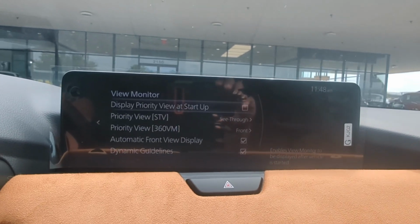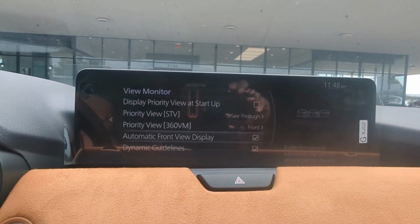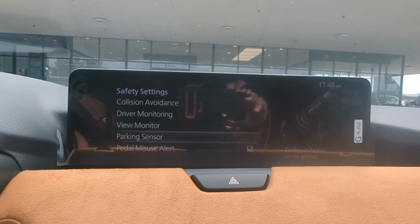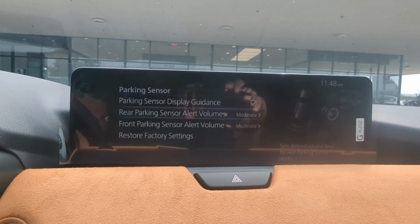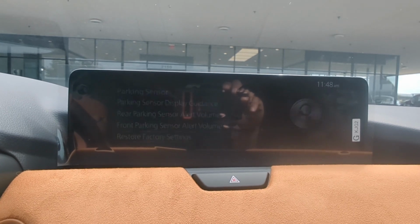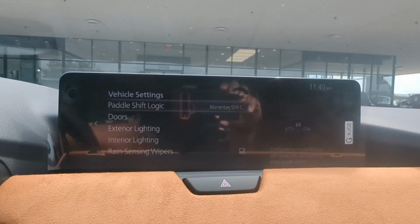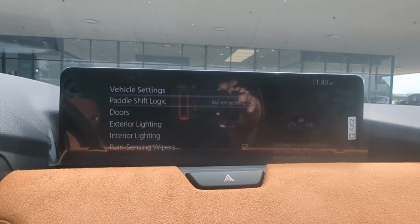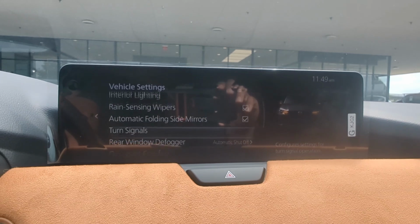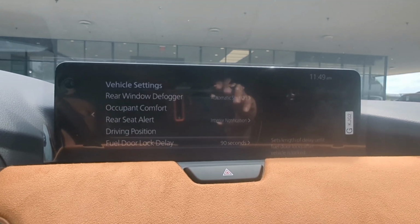Your view monitoring system: display priority view at startup, priority view in a 360 setup, automatic front view display, dynamic guidelines, restore factory settings. Your parking sensors: parking sensor display guidance, parking sensor alert volume, as well as front parking sensor alert volume. So you have a rear and a front, where you can restore those settings. A pedal misuse alert. Vehicle settings allow you to do some things as far as other vehicles are concerned. You adjust the paddle shifters, the doors, exterior and interior lighting, rain sensing wipers, automatic folding side mirrors, turn signals, rear window defogger, occupant comfort, a rear seat alert, driving position, and a fuel door lock delay as well.